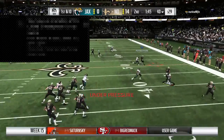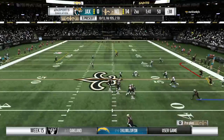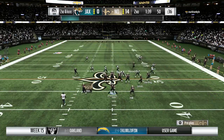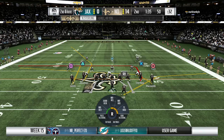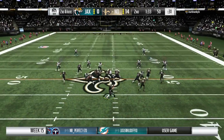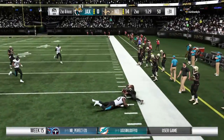Here's Prescott. And he will find his man on the outside. 10 yards on the pickup there, and it'll be 2nd down. Seeing that play and understanding just how tough it is to cover tight ends, especially the ones running around the NFL nowadays, makes me glad I didn't make it in that league. I would have a really difficult time.